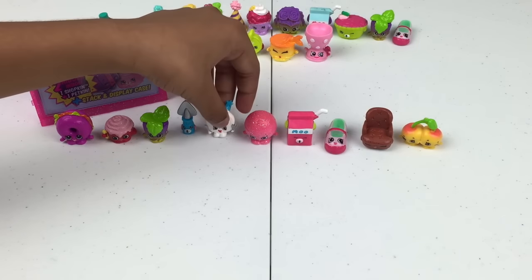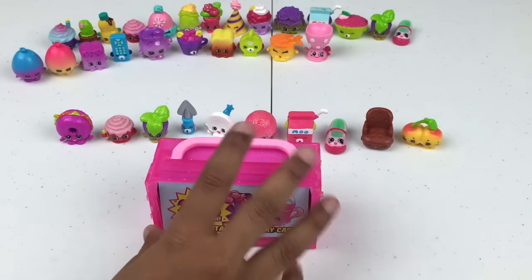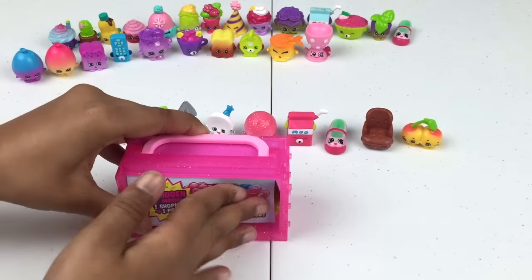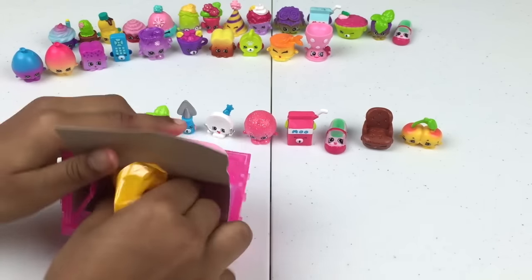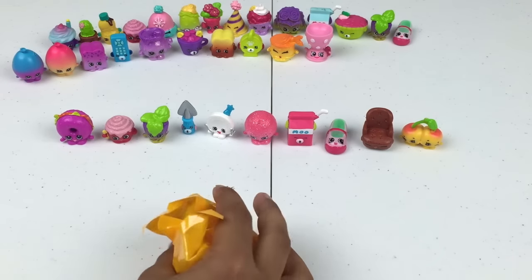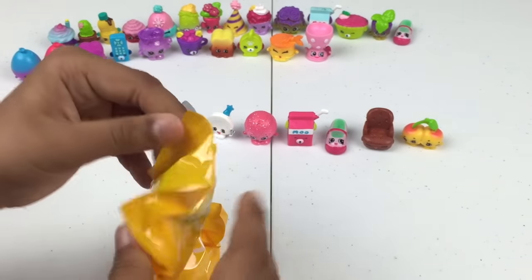All right, let's see what you get in your blind bags. Limited edition, or at least something we don't have. So far, we've been doing so good. Yeah. Let's see it. Yellow bags again. Okay. I guess these all have yellow bags.